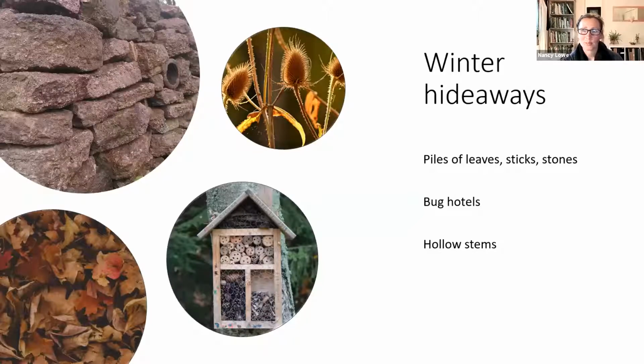Now, the last thing I'd like to talk about for insects is just remembering that overwintering season, and remember to give them somewhere to hide out during the winter. And there are so many different ways you can do this. Basically, you've got to provide lots of different crevices, lots of different hideouts, and different types of insects are going to want different types of hideouts. So I mentioned ground beetles earlier on, and it's good to encourage them to help with your slug problems.